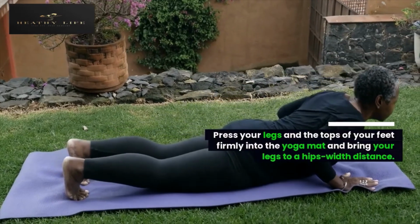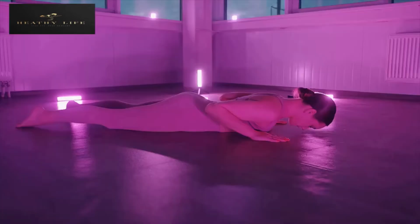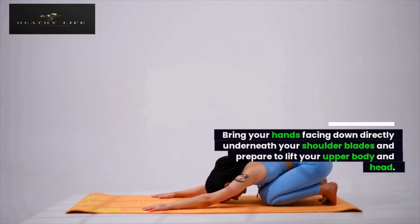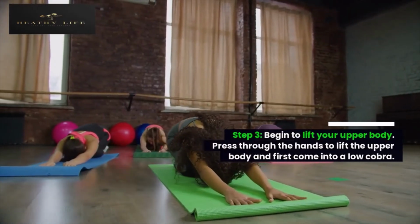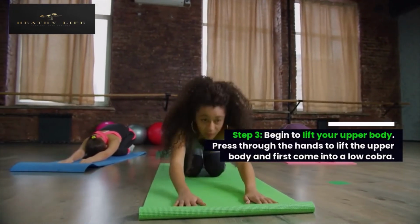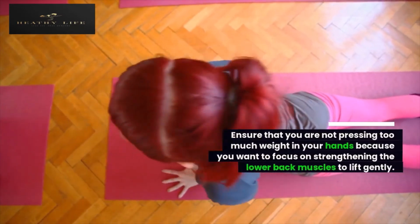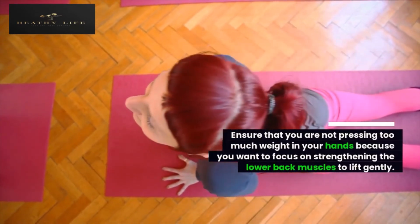Press your legs and the tops of your feet firmly into the yoga mat and bring your legs to a hip's width distance. Step 2. Bring your hands facing down directly underneath your shoulder blades and prepare to lift your upper body and head. Step 3. Begin to lift your upper body. Press through the hands to lift the upper body and first come into a low cobra. Ensure that you are not pressing too much weight in your hands because you want to focus on strengthening the lower back muscles to lift gently.